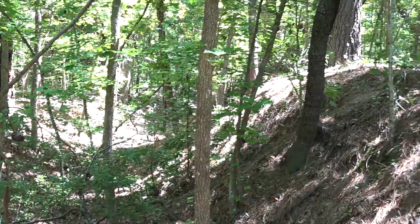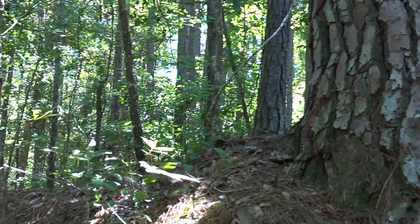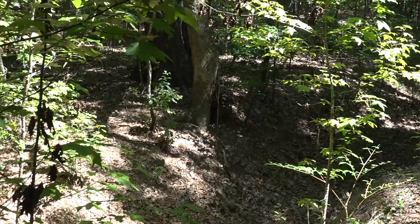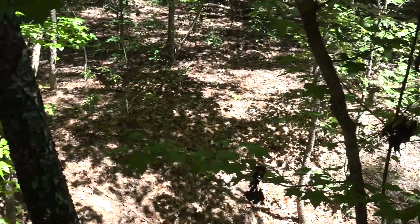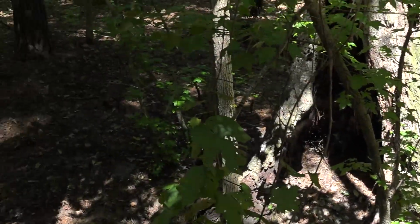The battlefield itself, the main part of the battlefield where the Federals launched these attacks against the Confederate lines, is still there. The earthworks take advantage of all the natural topography here. But what happens out in Ridgeland is a unique feature to the coastal plain, and it's an abrupt rise of about 15 feet in elevation. 15 feet doesn't sound like a lot, but from a military standpoint, 15 feet is incredibly significant.